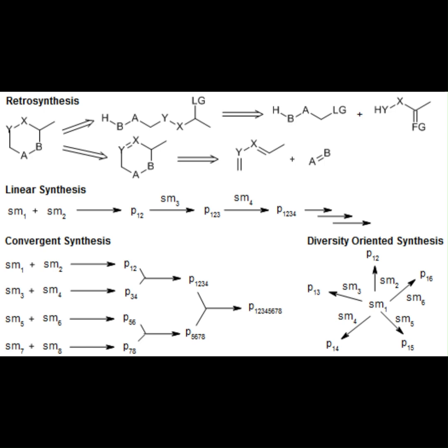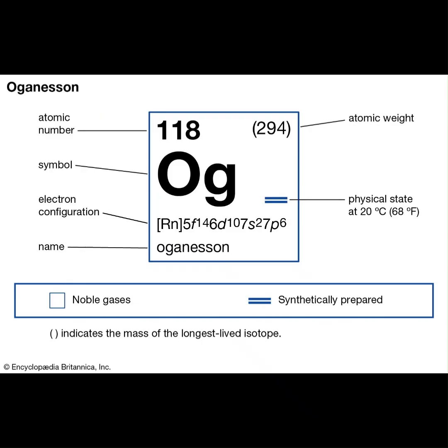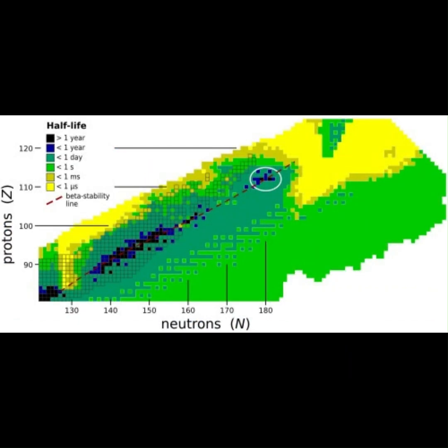Although, there are conflicting sources in the lore which state that it includes the element unbinilium. Unbinilium is an element that is hypothesized to exist that has 120 protons. The heaviest element ever synthesized, oganesson, has 118 protons, and is the heaviest element possible in accordance with the conventional laws of nuclear physics. But even then, this element is very unstable, having a half-life of only 0.89 milliseconds.